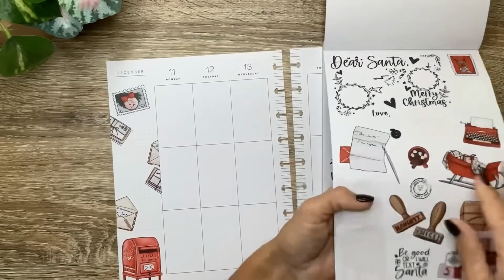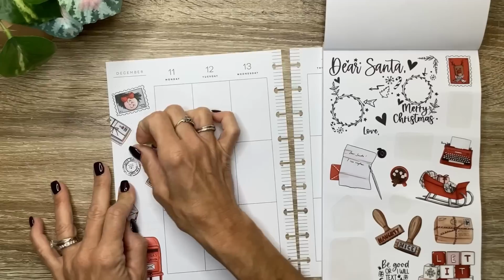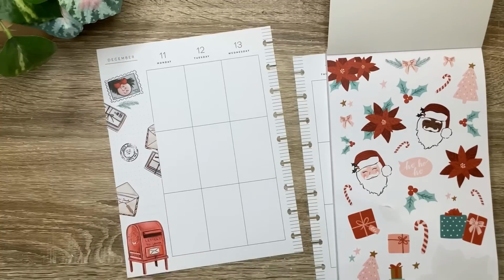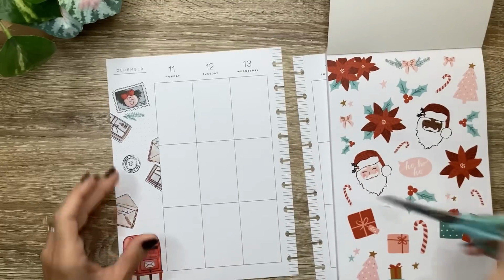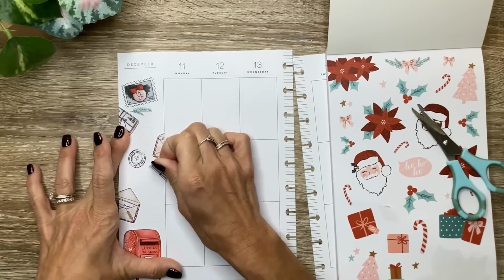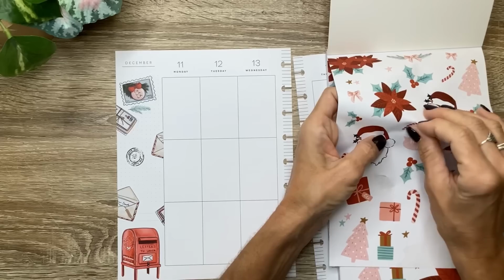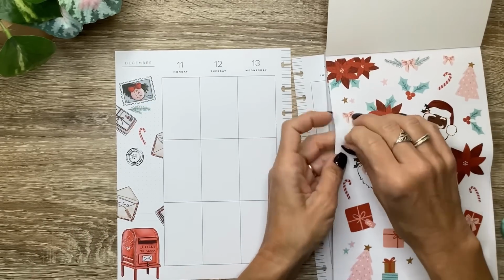And let's also use this little stamp right in the middle there. Put that right there. Move that piece down there. It was looking a little too crowded right there. And then a little candy canes. Let's do some holly.